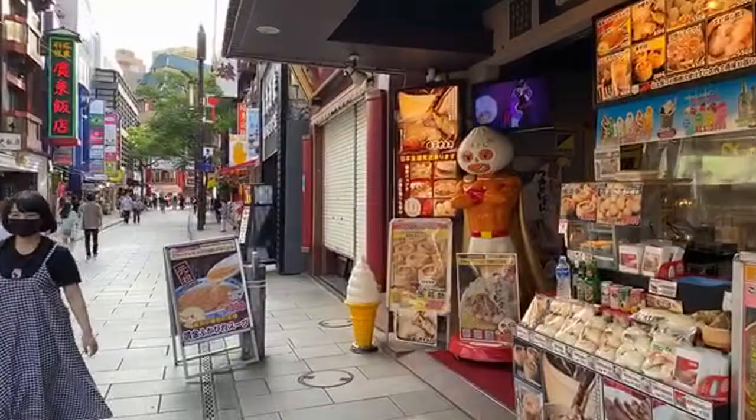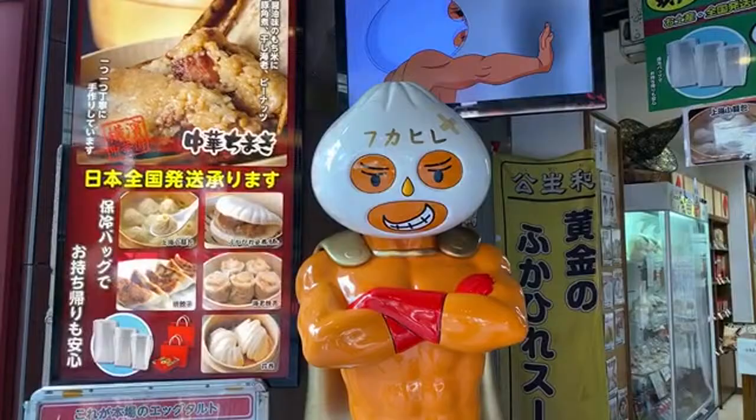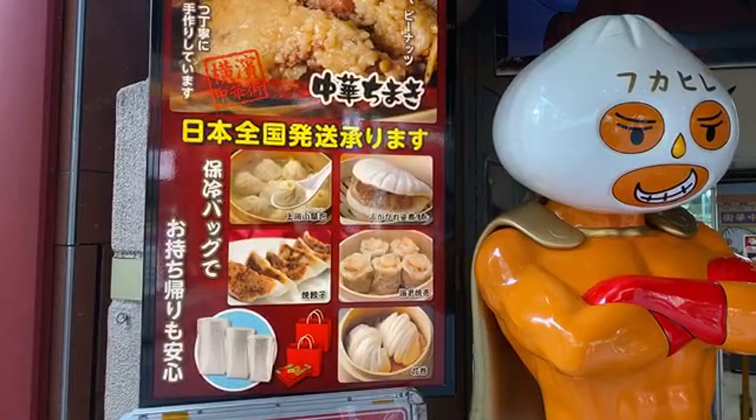Let's ask this guy. Oh, he is a steamed dumpling man. He makes the dumplings by putting the flour between his pecs. That's how he folds it over. That looks really good. What do you think?